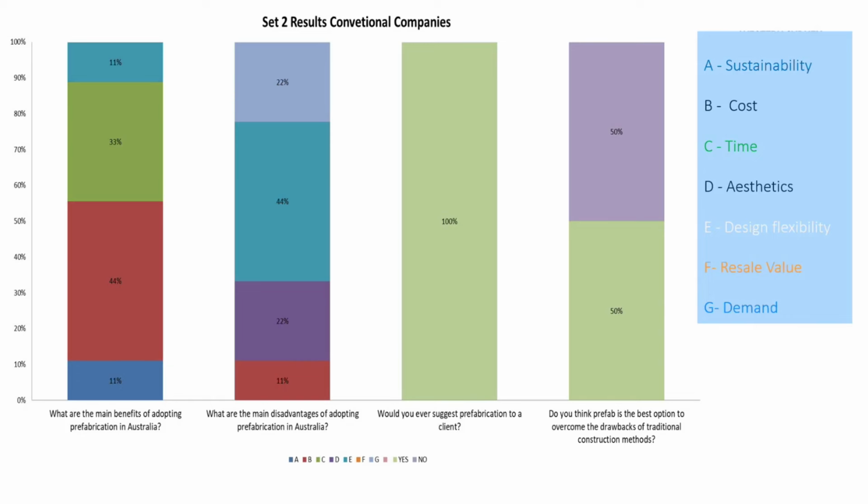If you need to convince someone to construct a house using prefab instead of the traditional methods, you need to think about the resale value and demand. So here we have some outcomes just for the conventional companies, as you can see here. To highlight this one, the 48% was about cost.